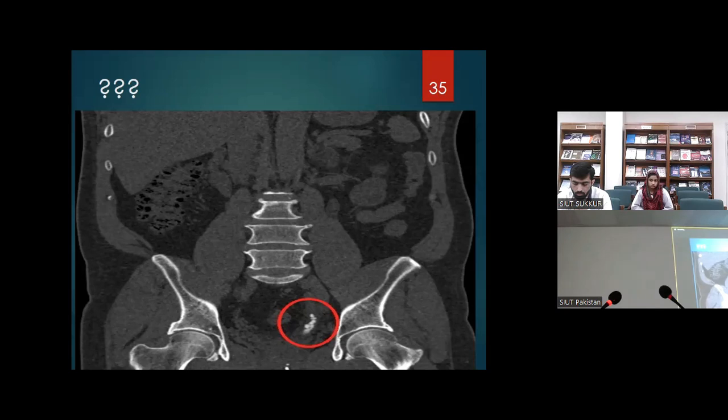First step would be what? Patient comes to you with this picture in emergency. This picture is taken say 5 minutes back, maybe 10 minutes back, but the patient has gone 12 hours back for one session of lithotripsy. What would you do in the next 15 minutes for him?